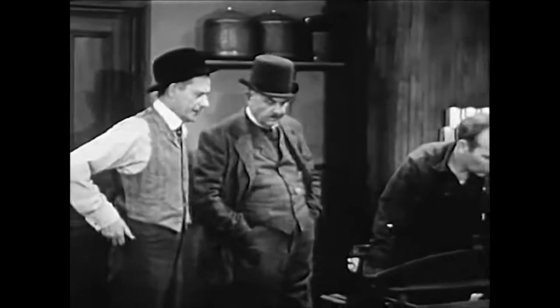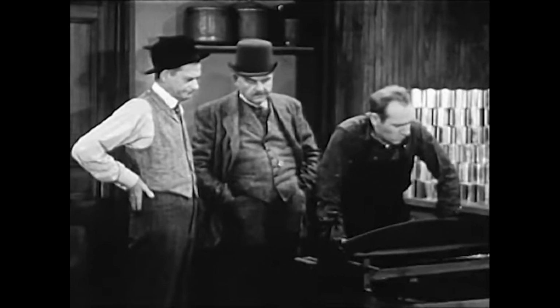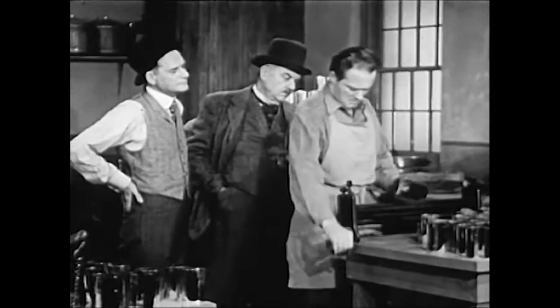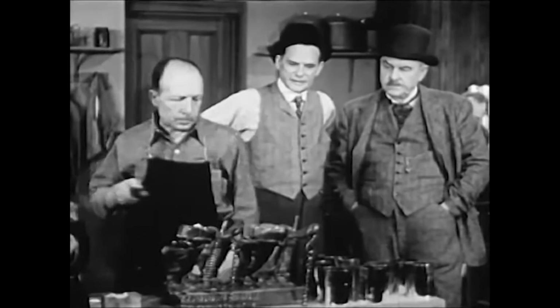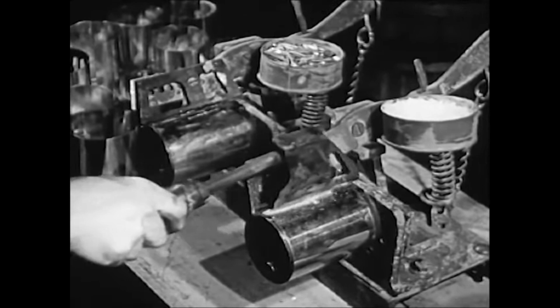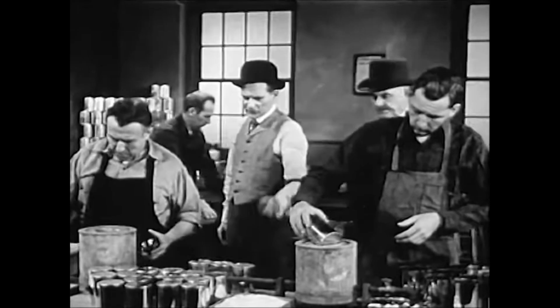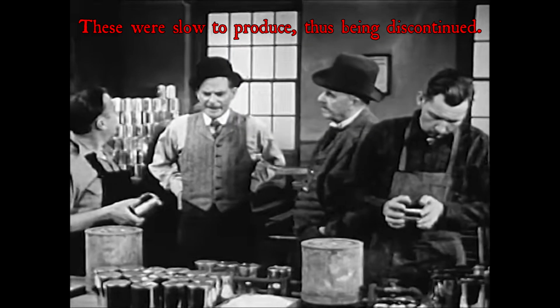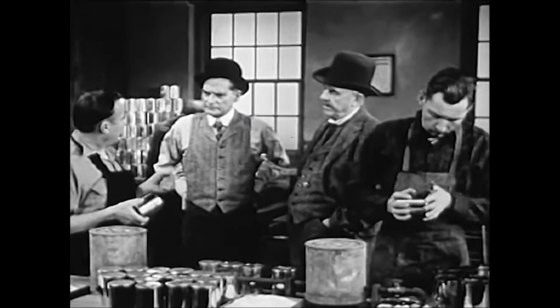Now here's where we cut the body blanks, forming the can body. Soldering the side seams. Over here, they're soldering on the tops and the bottom. How many cans do you think we'll turn out today? Well, you can figure on maybe 600.